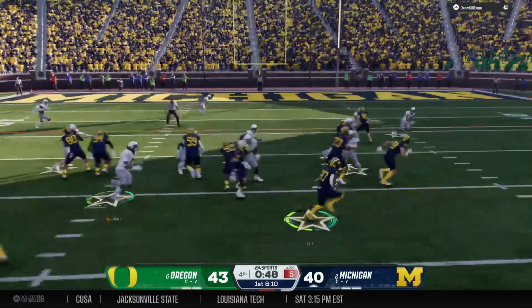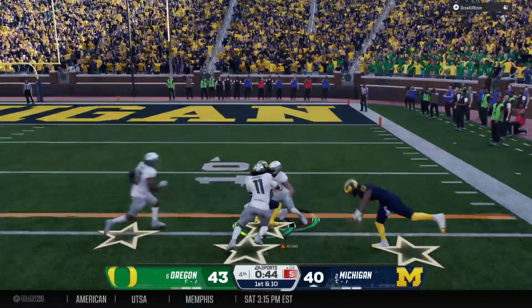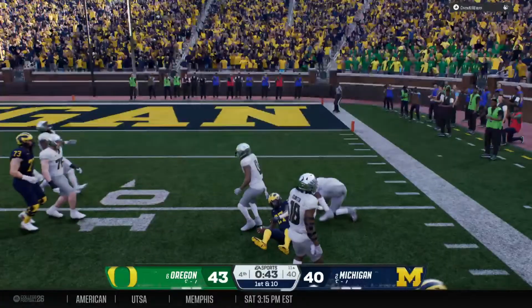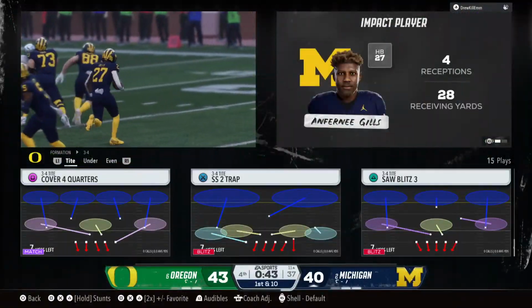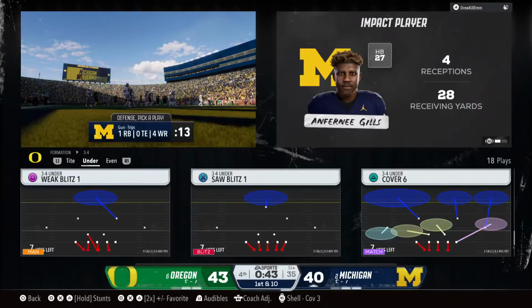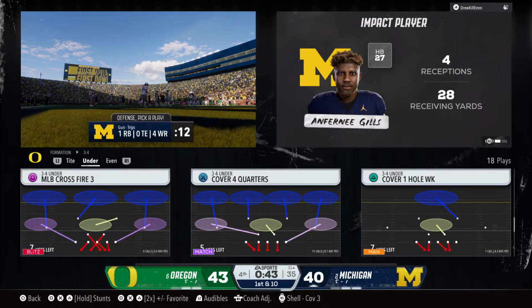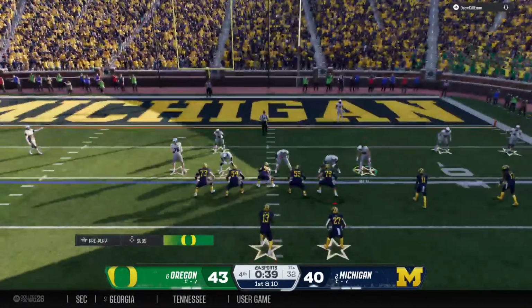Direct snap. Breaks into open space. They bring him down, but the Wildcat look produces an explosive run to get a first down. The defense has got to do a much better job here of adjusting to the pre-snap motion. They just kind of stayed in place, and it gave the receiver plenty of room there to make a nice play.